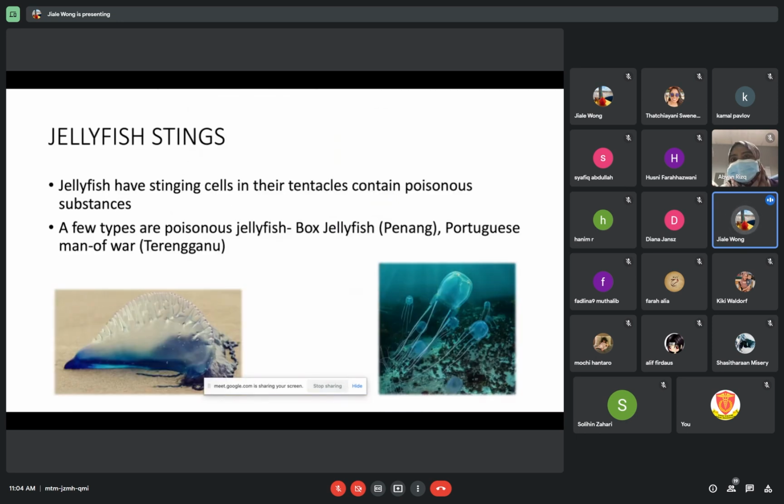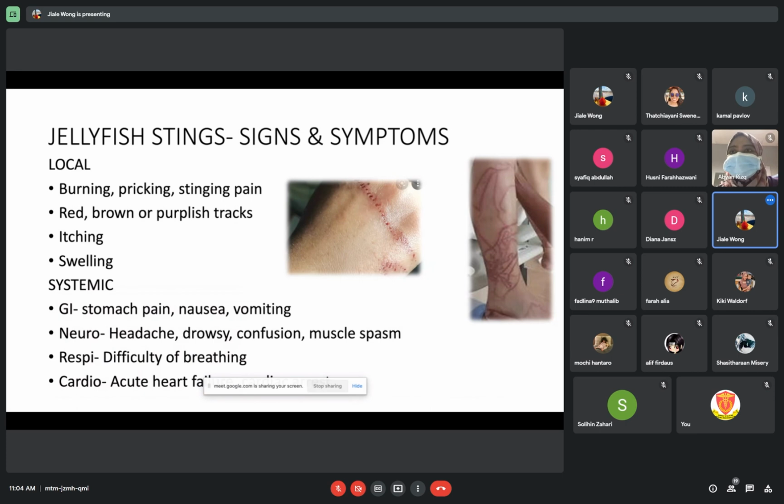So last is jellyfish stings. There are cases of jellyfish stings; it's less common here, but we still see it at the seaside, like Langkawi or Penang. Malaysia does have a few very poisonous jellyfish, such as the box jellyfish seen in Penang, and the Portuguese man-of-war seen in Terengganu. They are all very pretty looking by the seaside. Do not touch them.